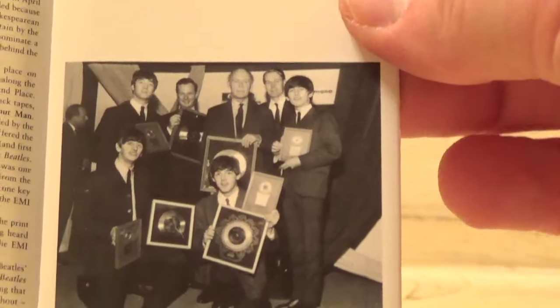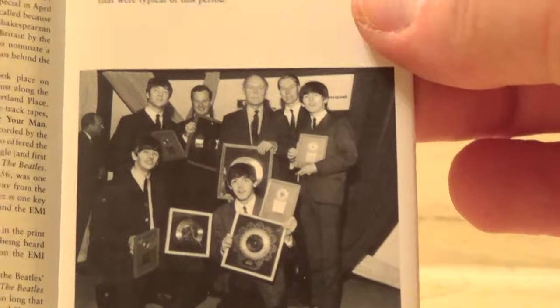Okay, and then we got the second one. I love that picture. Sir Joseph Lockwood, George Martin, the Beatles, and Brian Epstein in there. It's done very well. Alright, so then the next year they came out with Anthology 2.